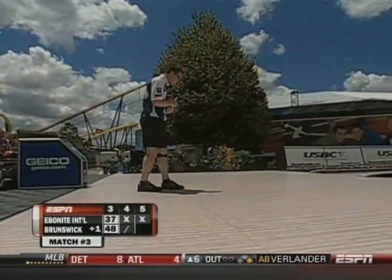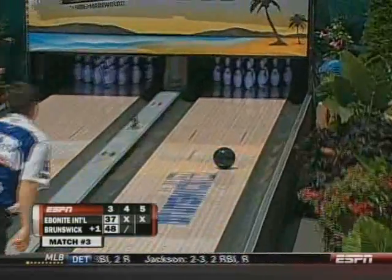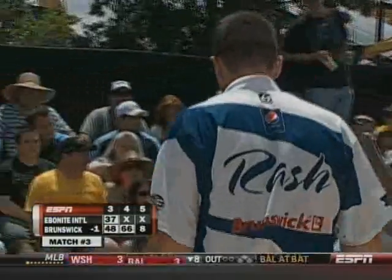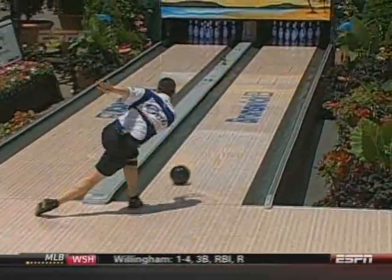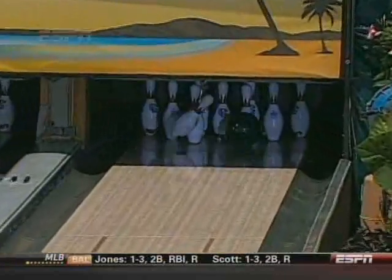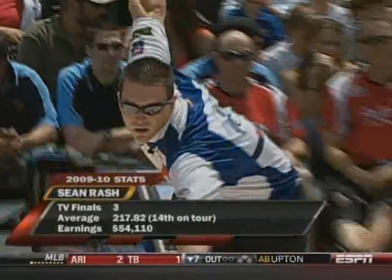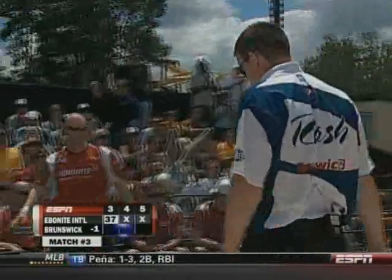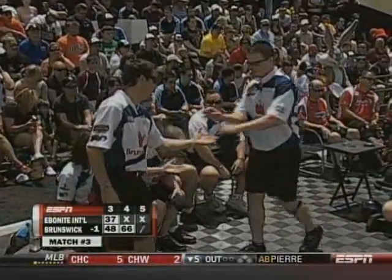Sean Rash now up in the 5th frame. Team Brunswick 1-0, looking for more. They're up by 1 pin. 5th frame, working on a spare. Double wood for Rash. Come on. Close. That ball pushed just a little bit too long down the lane. I think Sean is very fortunate that the 10-pin isn't standing with the 2-8. It's a tough spare here. Plenty of paw on the spare, and Team Brunswick converts. And now Ebonite with a chance to take a lead in this match.